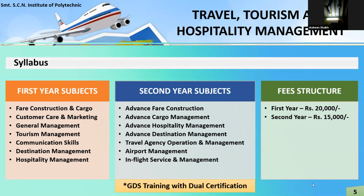The fees for our first year diploma is 20,000, and for the second year it is 15,000. Over and above, we are in the process of adding to our syllabus. The most important addition is GDS training with dual certification, which will help you stand in the industry in a much, much better way.